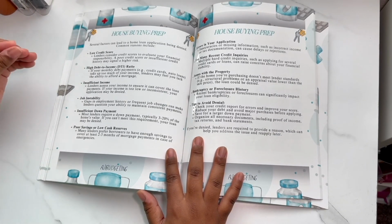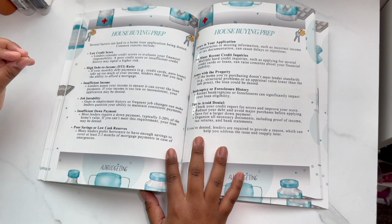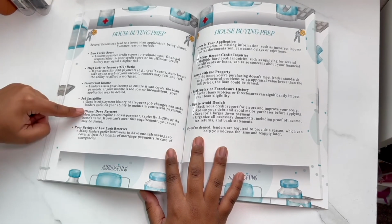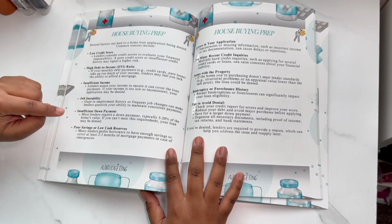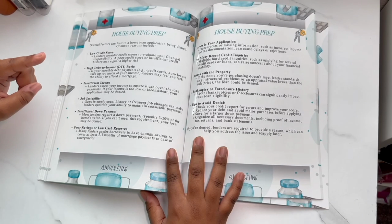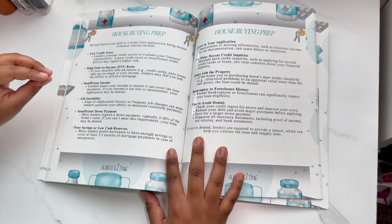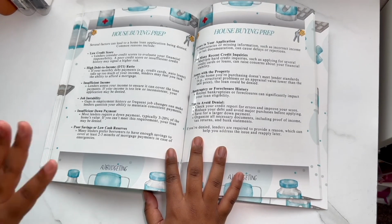I know when I was buying my house 2 years ago, the biggest ones for us was job instability, because I had moved from Michigan to California and they don't like that. So I had to spend like 3 weeks trying to explain the gap in my employment. And then debt to income, they really look at your car notes. So I had to refinance my old car to get the payment lower.